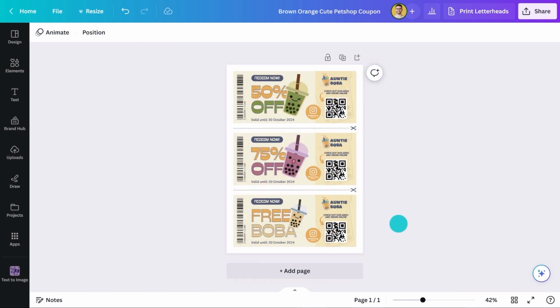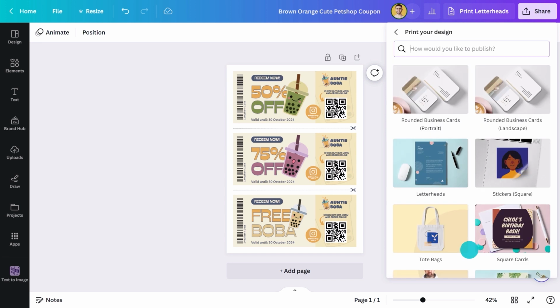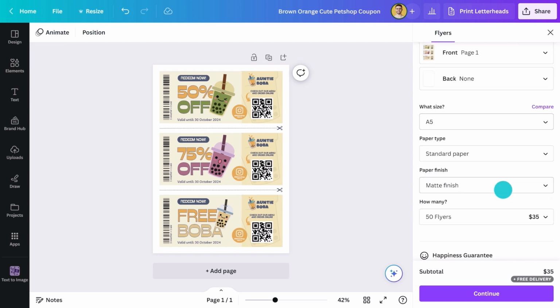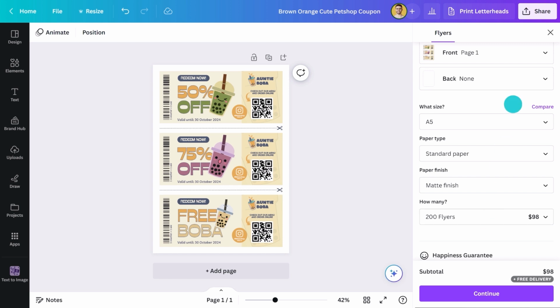Now, you could print this directly from Canva. This button will send me directly to the letterhead printing menu. This will give you a really beautiful print, but it's probably too good for what I need. I'd suggest going into this menu and choosing the flyer option. This is going to be a bit more affordable, and you can also choose a smaller size. Click on the quantity drop down and you'll see how much it is per flyer. Important information when you're weighing up how much this marketing strategy will cost you.